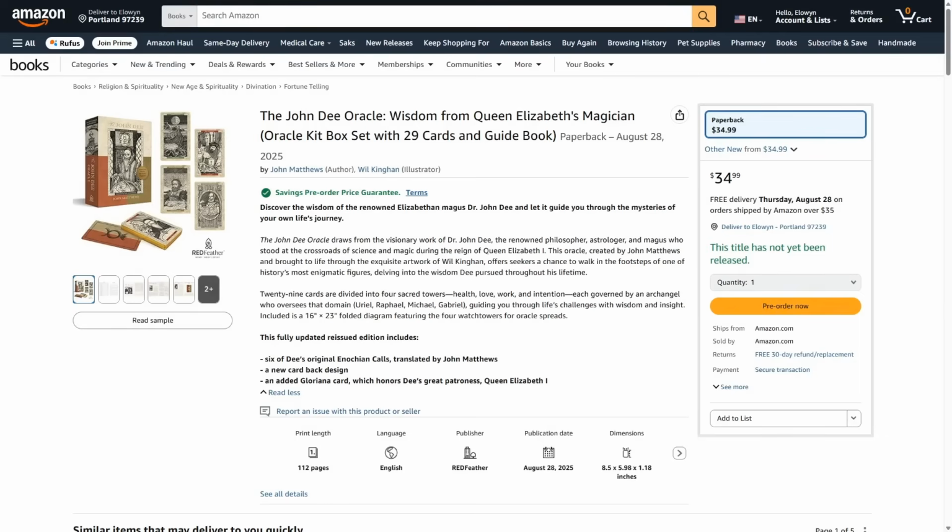The John Dee Oracle draws from the visionary work of Dr. John Dee, the renowned philosopher, astrologer, and magus who stood at the crossroads of science and magic during the reign of Queen Elizabeth I. This oracle, created by John Matthews and brought to life through the exquisite work of Will Kingham, offers seekers a chance to walk in the footsteps of one of history's most enigmatic figures, delving into the wisdom Dee pursued throughout his lifetime.